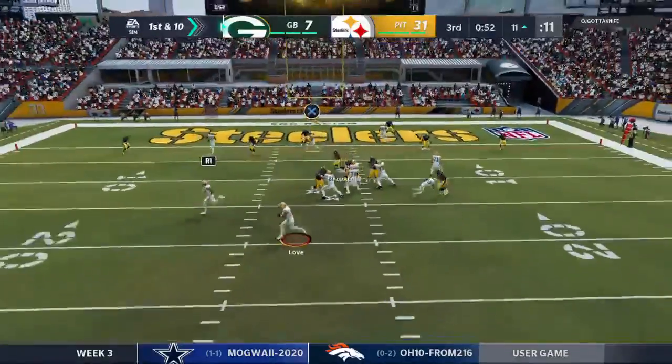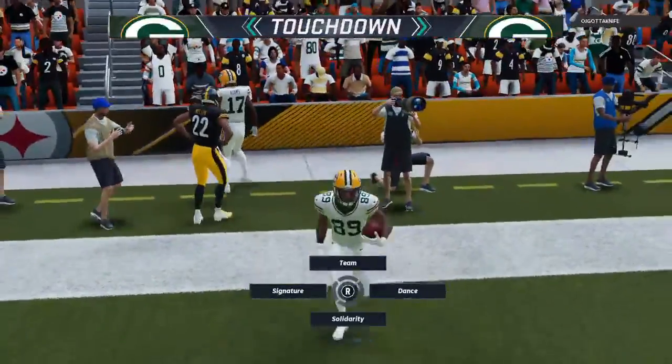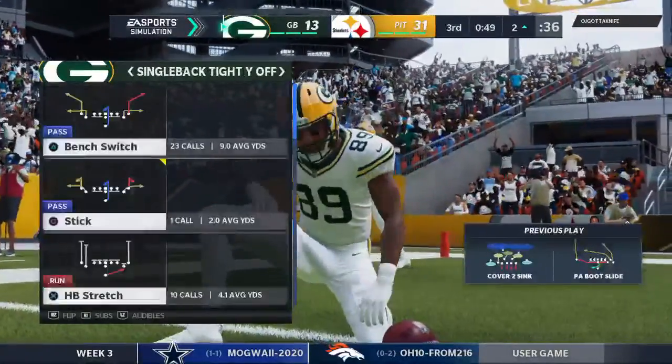On play action, Love to throw, on the move to his left. Touchdown, Packers. To number 89. An 11-yard touchdown. And the Packers make some inroads here on that deficit.